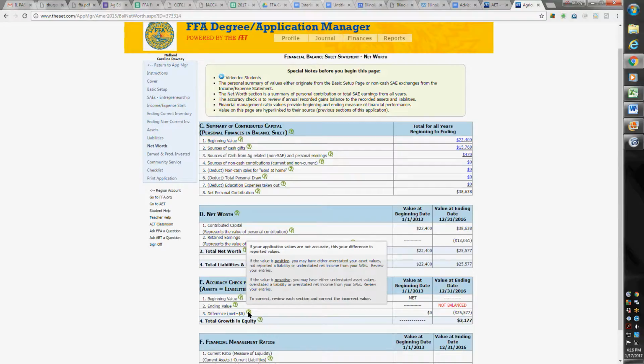So what they're saying is every penny that you say you've made in your SAE on your income and expense page or on your placement page where you've worked, you need to show that you've either spent that, invested that, or still have that. And that's on the basic setup page. Basic setup page shows you that it's either still an asset or that you've invested it somewhere or that you've spent it somewhere.